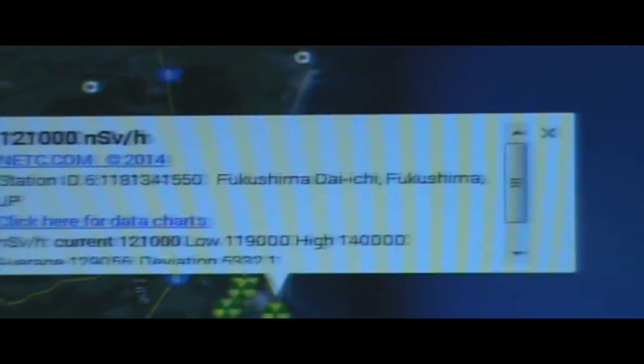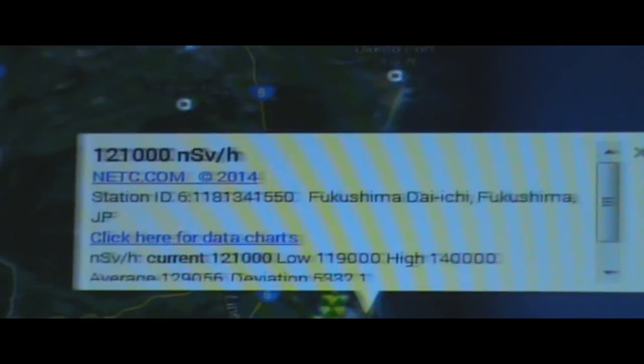That was back in December of 2013. And it came down to about 120,000 nanosieverts per hour. That was the readings that it started to show last month. And this is what it reads today at Fukushima Daiichi: 121,000 nanosieverts per hour. So there's been no spike associated, at least on NETC.com, with this new nuclear meltdown that there's video of occurring yesterday. And that spike should last for weeks.